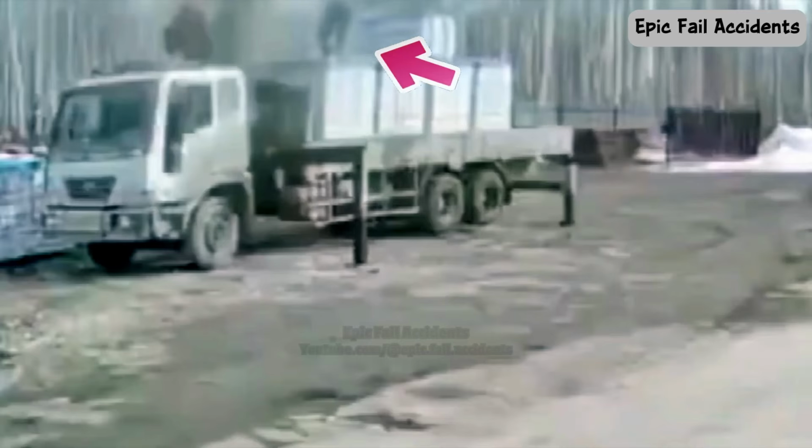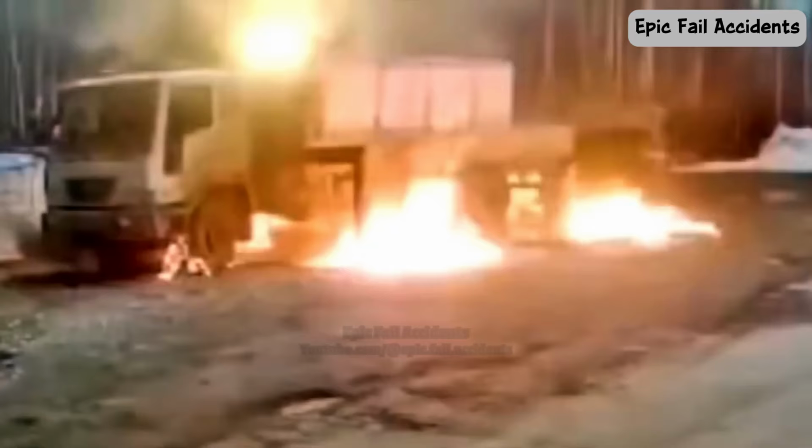While unloading its cargo, this truck gets too close to a high-voltage line. Contact is immediate and a fire breaks out.